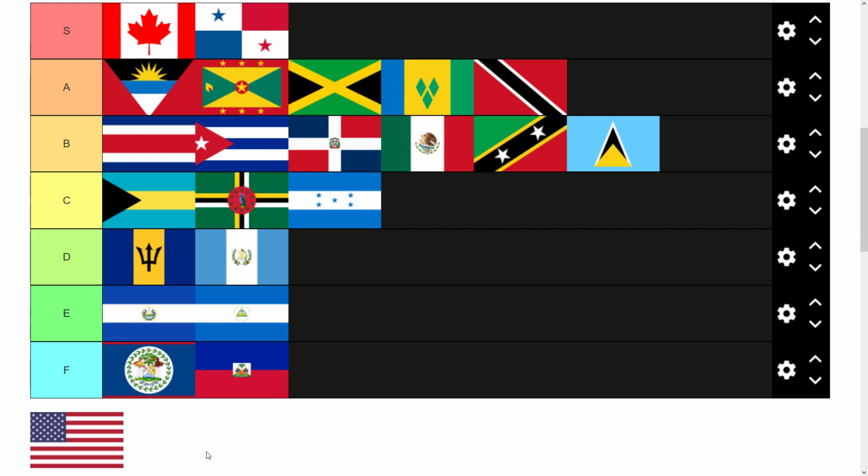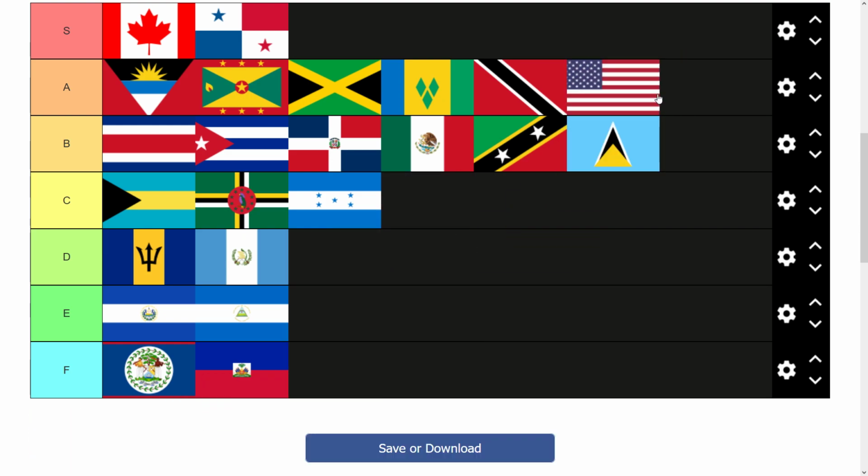Then we have, last but not least, United States. Probably the most famous flag in the world. I think everyone knows this one. You know, the stars and stripes. You've got 13 stripes for the original colonies, and then the 50 stars for the states. I think it's quite a nice design. The only thing I have against it really is red, white and blue again, but you can do red, white and blue if you do a nice design, and I think it is quite a good design. You know, it's iconic. There's reasons behind everything. Yeah, I think it's a solid flag. I think it's A tier. I don't think it quite gets into S, but it is very good.